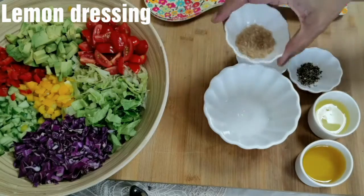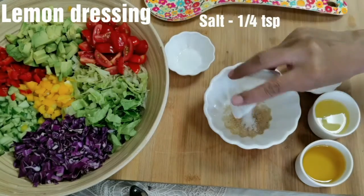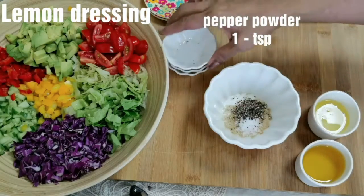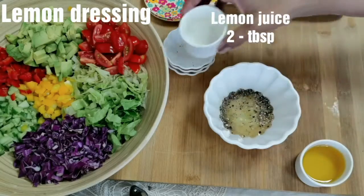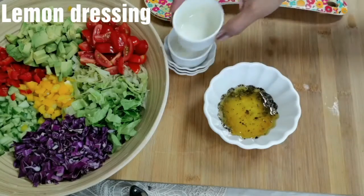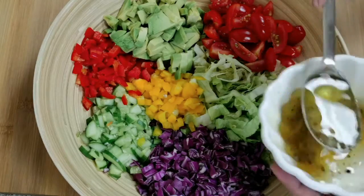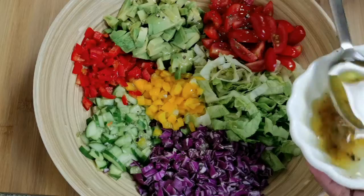Let's make lemon dressing. Into a bowl add half a teaspoon of palm sugar, you can use honey as well, quarter teaspoon of salt, 1 teaspoon of black pepper powder, 2 tablespoons of lemon juice, 2 to 3 tablespoons of olive oil. Mix everything well. Add the lemon dressing to the salad and combine everything together.